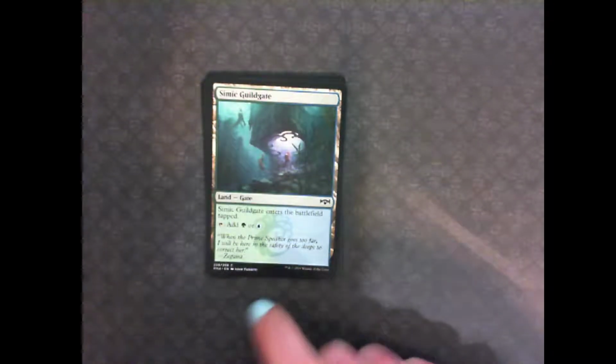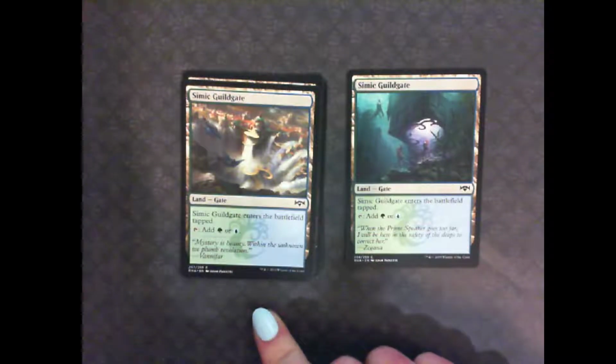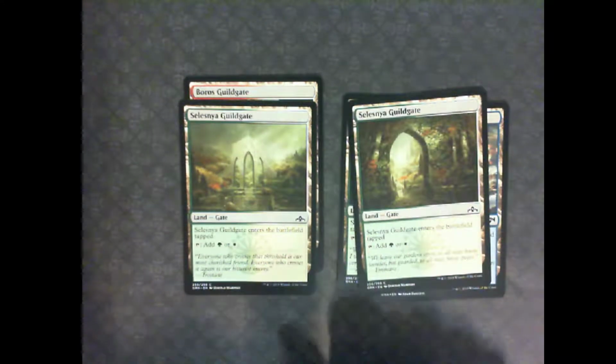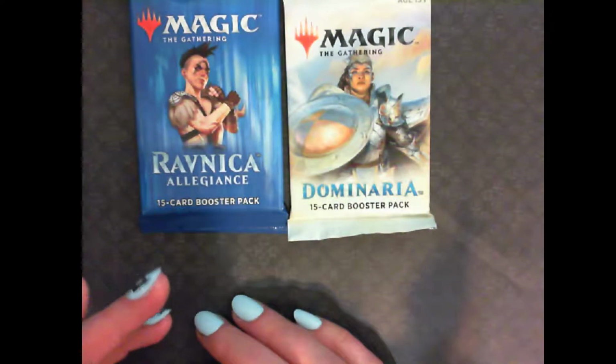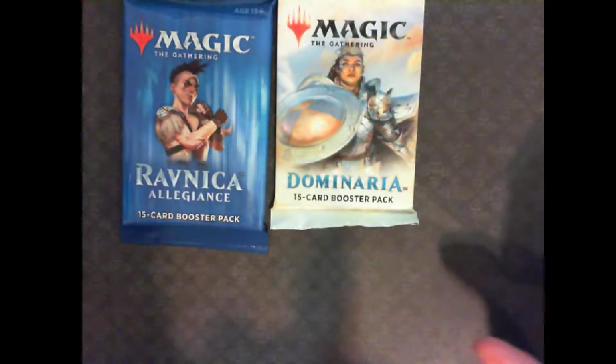Do like the art on the Guildgates though. It is very nice. Simic Guildgate, other art Simic Guildgate, Selesnya Guildgate. We actually opened one of those earlier. Again, 2 different artworks. They are very pretty. And a Boros Guildgate. So we should actually have another Boros Guildgate kicking around in that other pack, which we're going to open right now, actually. And we'll leave the 2 boosters for the end of the video here, because it is Dominaria and it is a Ravnica Allegiance. I should really specify here. So we're going to open these at the end of this video, just to, you know, get our hopes up.